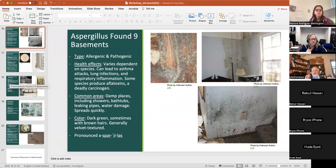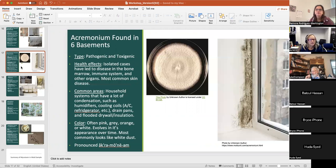Next slide, please. So the next one is Acremonium. And again, you're going to see that it's pathogenic and toxigenic. It's to the right here, and it gives you a good idea. This is a pure culture. And then you'll look up to the right of the pure culture and you'll see that oftentimes you don't have a pure culture. So this will look like mold, and you'd scrape it off and we'd give you your results, and there's more than Acremonium present there.